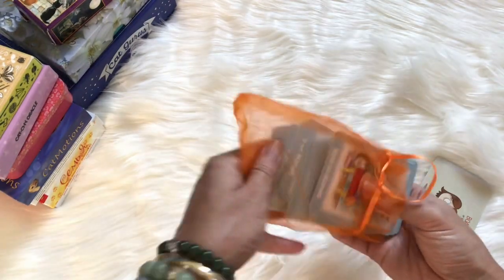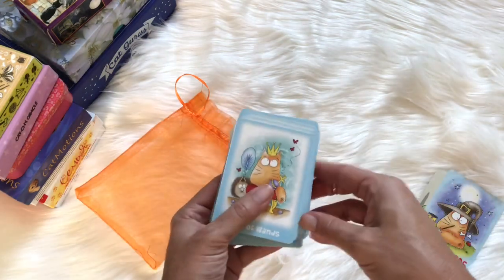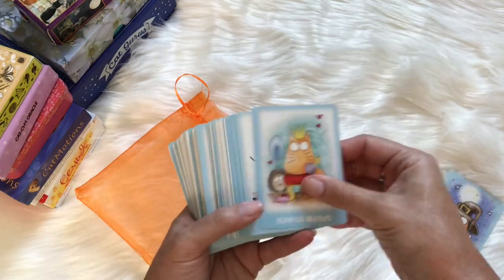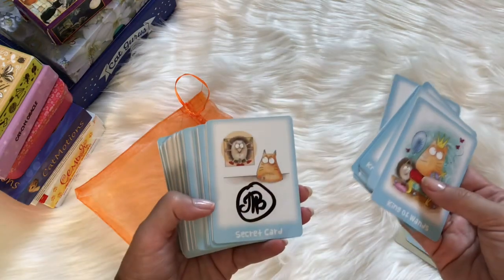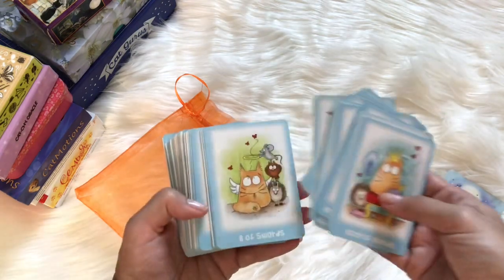Okay, so let's take these out of their cute little pouch. This is another one that I got in a trade. Just tiny little cards. Again, you have your sweet little Pookie the Cat. This time he is traversing the tarot world.